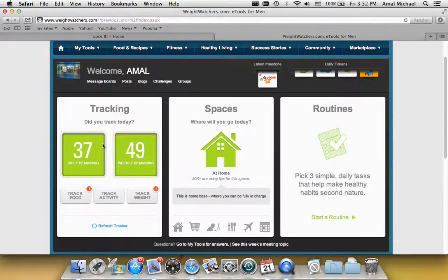For example, let's say a slice of bread is 2 points, a boiled egg is 2 points, and so on. So Weight Watchers is slightly better because all calories are not equal, because certain calories are consumed easily by the body.